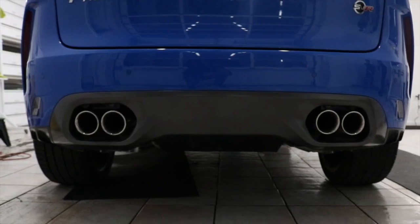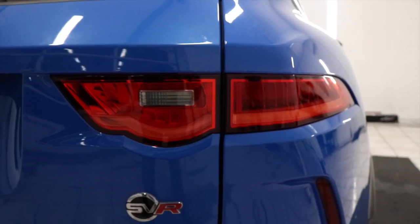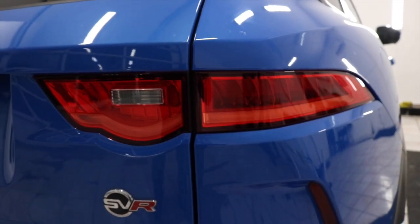Moving on to the rear, we see quad exhausts that sit nicely and don't call too much attention. The taillights are sharp and stylish with their sleek and modern look.